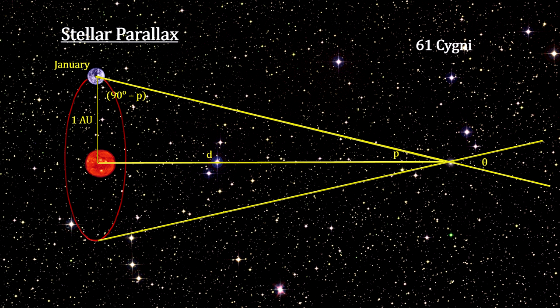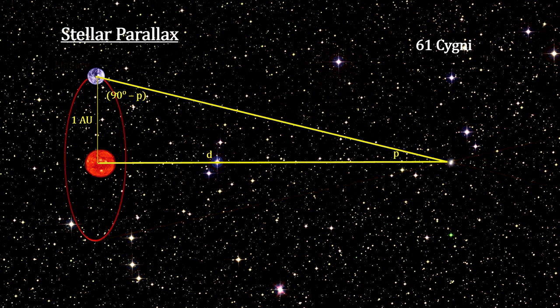This would be the angle at the star with the Earth and the Sun making the other two corners of a right triangle. The math is the same trigonometry we used for finding distances to the rock in my backyard and to the planets in our solar system. Of course, this is an oversimplification.